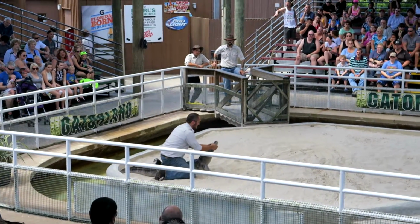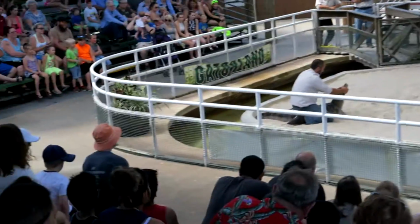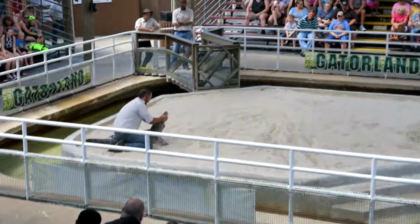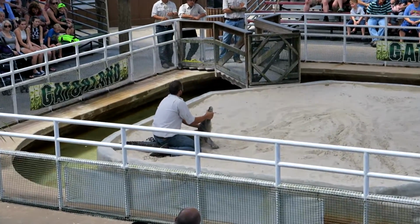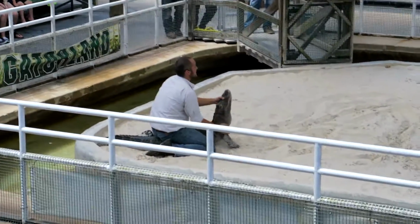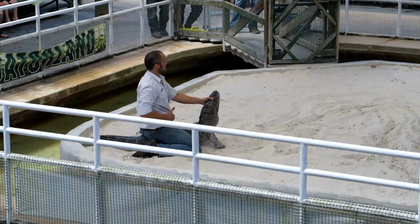So that being said, I'm going to try and show you inside of this gator's mouth. I do stress that word try though. Alligators have one of the strongest bites in the animal kingdom. You see this right here? That's not fat. That's the alligator's jaw muscle.